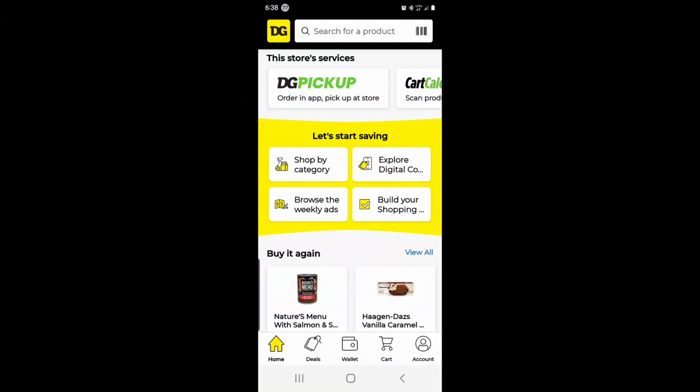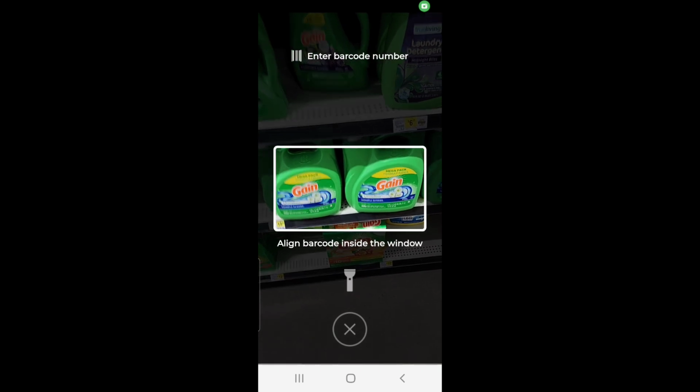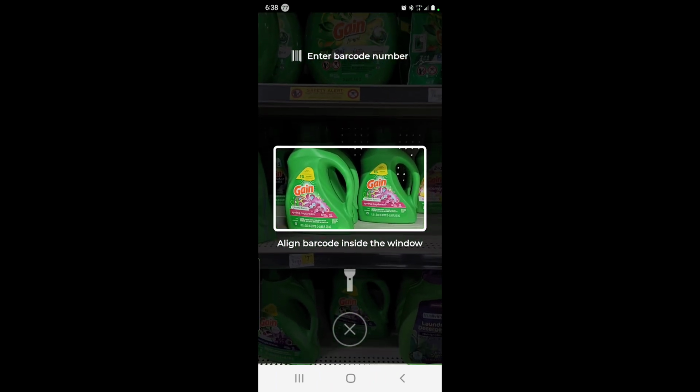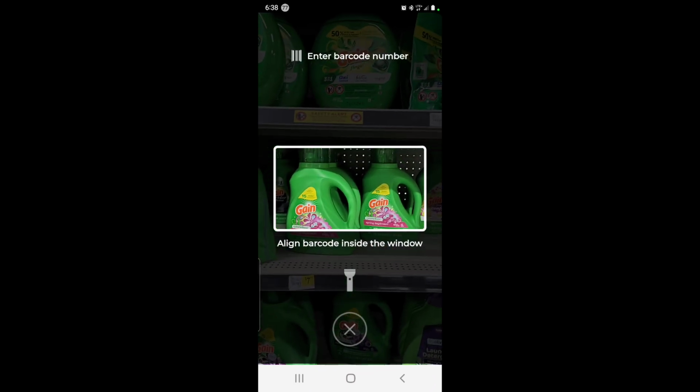Alrighty, first up, we're going to head on over to the laundry department, and you're going to be looking for your Gain liquid laundry detergent or pods that are $7.50. Pop open your app, hit the little scan button in the corner, scan the barcode. You are then going to see the product description. In this one, we're getting the 65-ounce liquid laundry detergent.